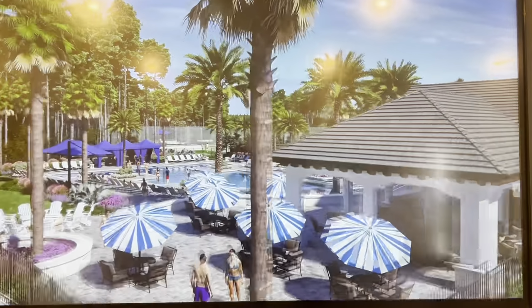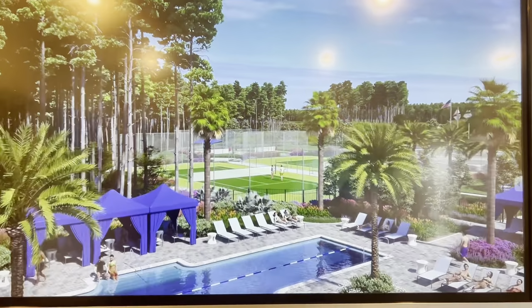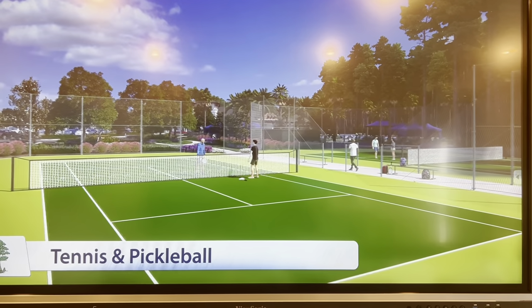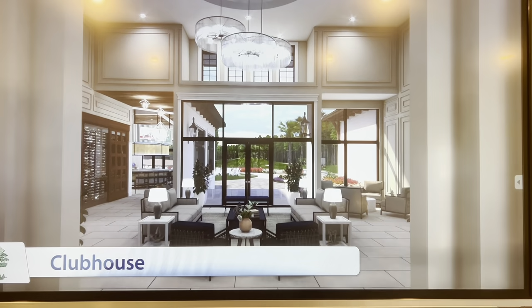Besides the golf course, this community also offers a big swimming pool, an aquatic center, tennis courts, pickleball courts, and they are just breaking ground on the lodge, which is going to be a full-time restaurant and bar that's going to also have the fitness center, dance studios, game rooms, and more.